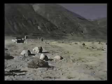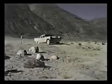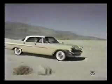Now the Chrysler Saratoga. Note the contrast. The wheels take a beating, but they stick to the road, and the body stays level.